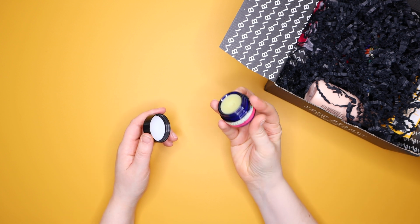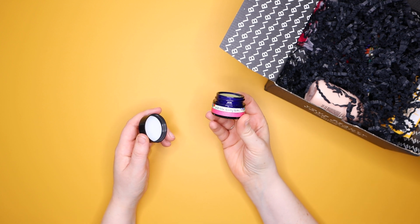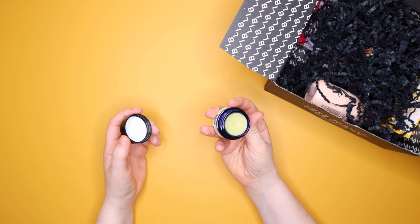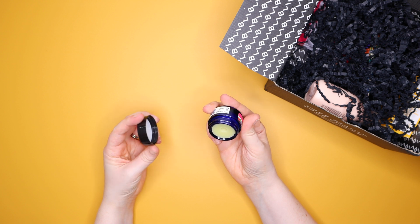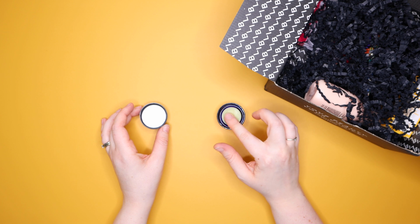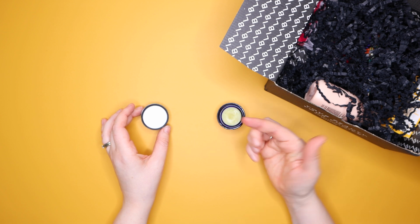And do you know what? I don't even know what really this is. The website says that you can use this on your lips, on your brows, and as a highlighter. So it's got a fair few uses. It is a tiny little jar. Oh, it's softer than I thought it would be. I thought it would be like Carmex, you know, quite hard. But it's not.